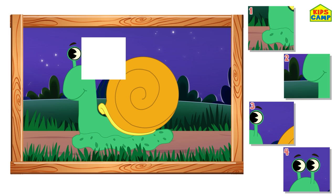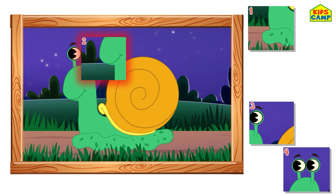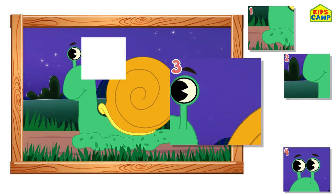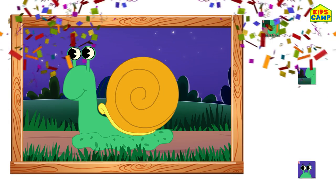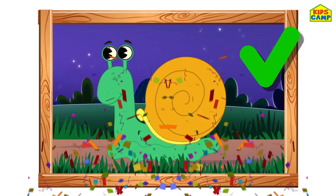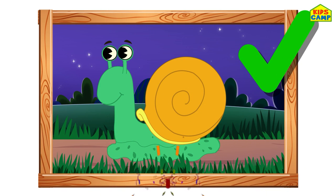Let's try number 2! No, that doesn't fit right! Let's try number 3! Wow! We did it! We got that one right! Ready to go up on the wall!